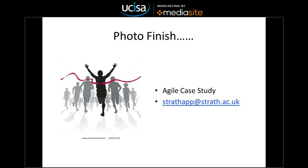There have been some discussions with academic staff who might be interested in using it for voting in classroom situations to get feedback on things as well. So that's something potentially we could look at.